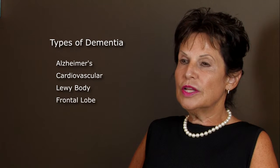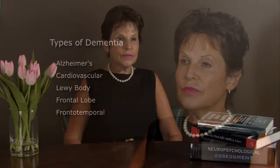Alzheimer's is what we commonly think of as dementia, but actually there are many types of dementia, and it tends to be called a mixed type. There's an estimated 30 to 40% that have some sort of dementia, but more often other disorders are mixed in. Dementia is the loss of core brain function that impacts everyday life. It impacts memory, language, attention, and executive reasoning, as well as visual processing. Primary disorders that we typically see are Alzheimer's, cardiovascular dementia, Lewy body, frontal lobe dementia, frontotemporal dementias.